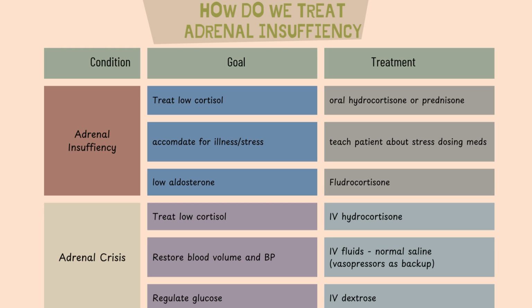We also teach the patient about stress dosing because unlike a regular person who's producing cortisol and is able to regulate their cortisol levels on demand based on whether they're stressed or have an injury or illness, these patients can't do that, so we have to adjust it for them and teach them how to utilize dosing during times of stress like this. If they have primary adrenal insufficiency, they will also need fludrocortisone to replace the aldosterone. If it's secondary, it's not needed because remember, aldosterone comes from the renin-angiotensin system and is not tied to ACTH.